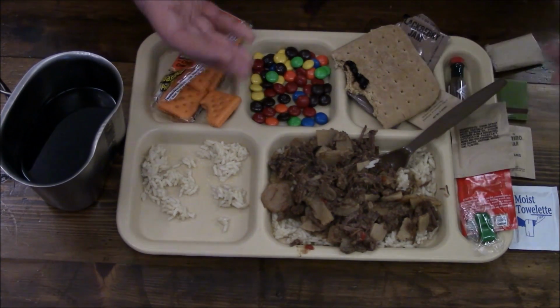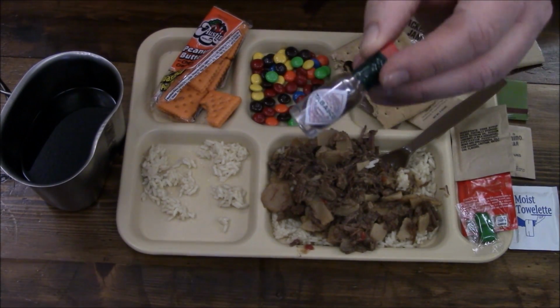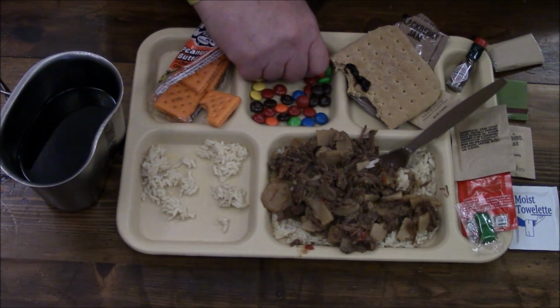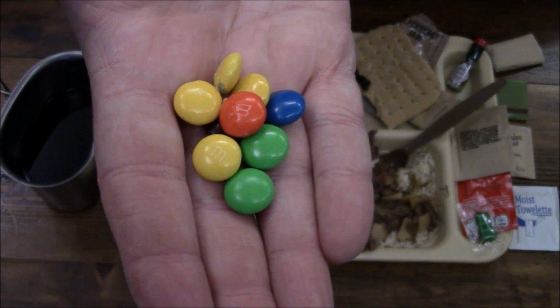I guess if you wanted to spice this up, you could use this Tabasco, but Tabasco and teriyaki beef just don't really go together for me, so I think I'm just going to hang on to that. And lastly, we've got some of these M&Ms, and granted these are 20-year-old M&Ms. Let's give some of these a try.